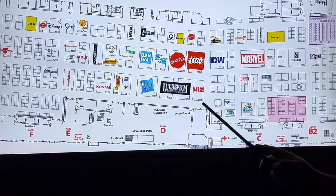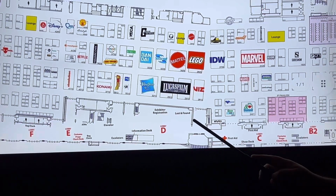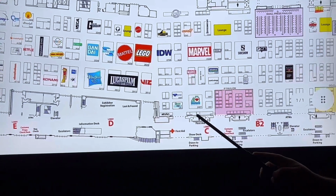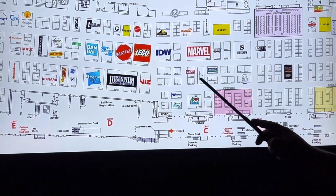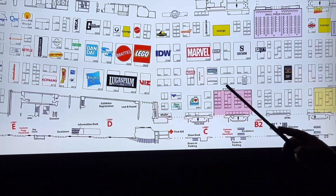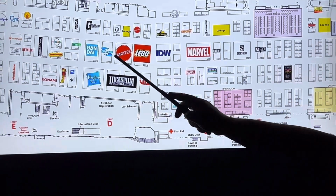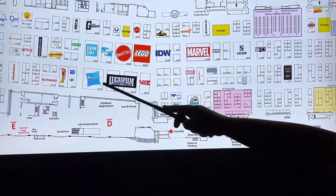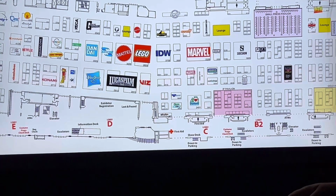IDW's got this nice big space. They've got a bunch of great stuff that they always do there, and I'm glad to see they have such a large presence there. Now, as we get over to this side, it's a lot of times a little more haphazard in terms of, if we're talking about the swag side, we find a real concentration of it usually in here, even though some of the booth names may be different, and we'll see if any of that holds true this year.